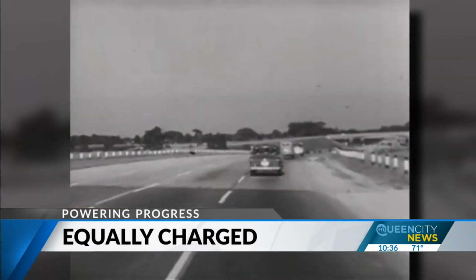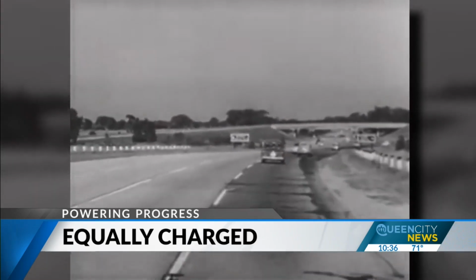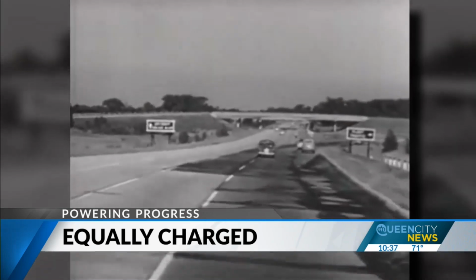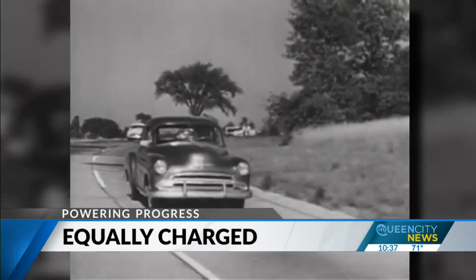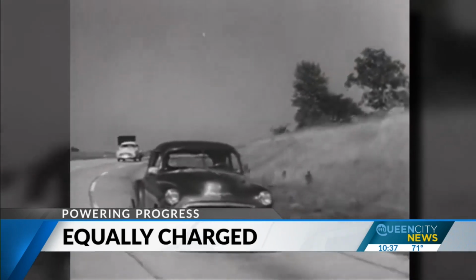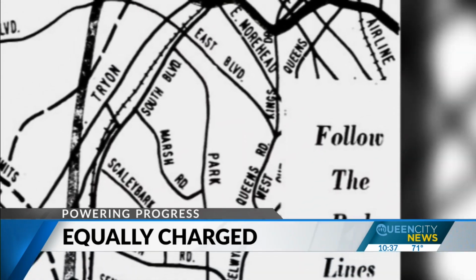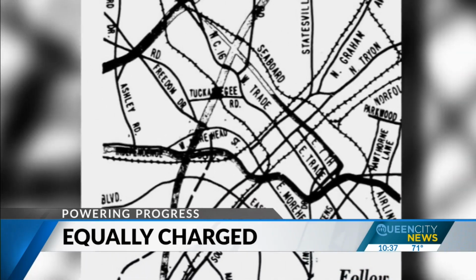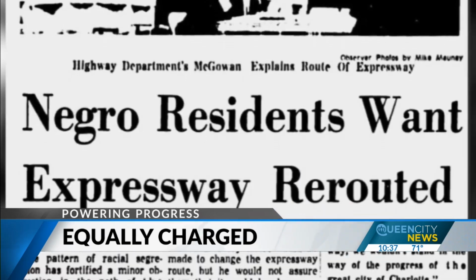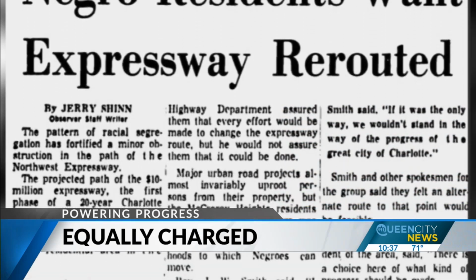In the 1950s, 1960s, many cities across the U.S. have a history of freeways being built in communities of color and low-income communities where there was least resistance, or in areas that city government, local government deemed blighted or in urban decay. Follow the red lines on this 1966 map published in the Charlotte Observer detailing the proposed highway, one that Black residents of the McCrory Heights neighborhood wanted rerouted in 1962.